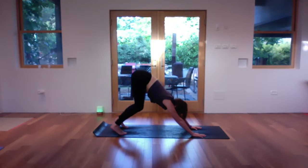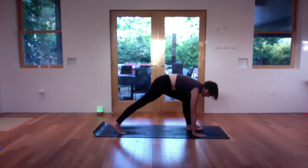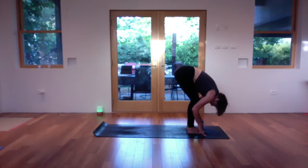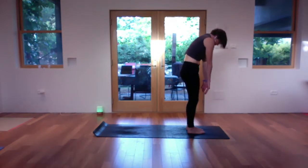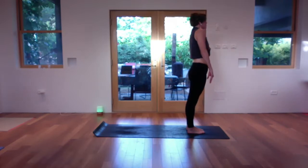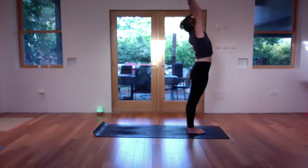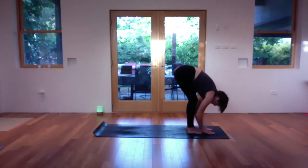Good. Next breath in, bend your knees, look towards your fingertips, step the left foot all the way through, then your right. Fold forward, breathing out. Breathing in, bend the knees, roll up. One full breath brings you all the way up. Roll your shoulders back. Tadasana. Breathing in, reaching up. Breathing out, folding forward. Breathing in, halfway lift.